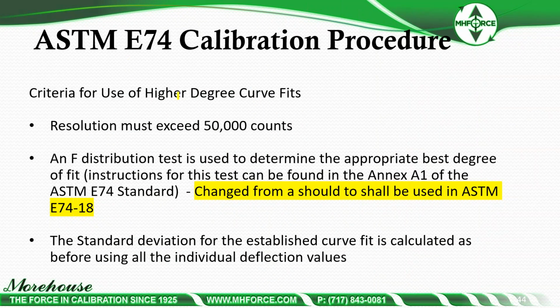Criteria for higher degree curve fits. ASTM allows up to a 5th degree. To go higher than a 2nd degree, the resolution must exceed 50,000 counts. An F distribution test is used to determine the appropriate best degree of fit. Instructions for this test can be found at Annex A1 of the ASTM E74 standard.